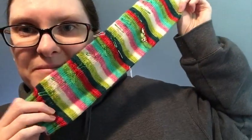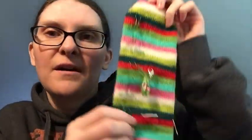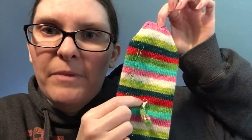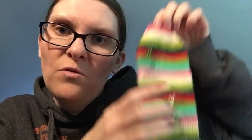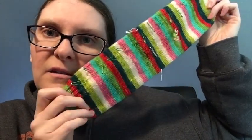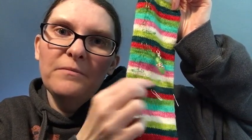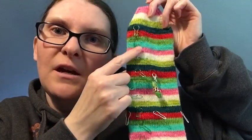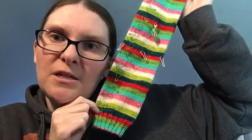All right, guess who finished the first sock? I did. Minus the heel. So I guess technically it's not done. But yes, I was here last time I recorded with you yesterday, and I did all that in the toe. So yep, and I'm gonna put my heel here where these white markers are. Gonna do a cut-in afterthought heel. All of these are counting my rows, 10 rows per marker, so the second sock matches.